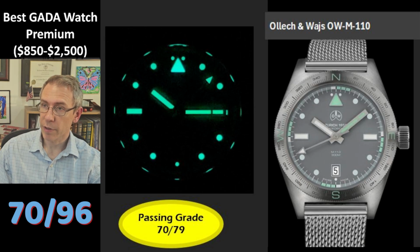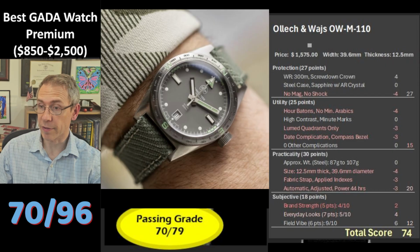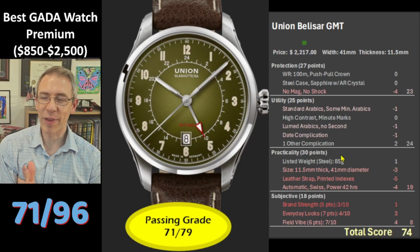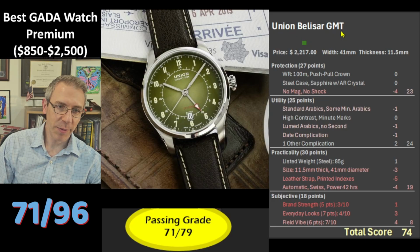That would look nice. The loom is good on this too. A lot of O&Ws just have the quadrants. This has loom on everything. So that's a good way to go. It even has loom on the second hand. So that's really nice. Score 74. 71st place. We're getting to the end of the passing grades. The Union Belisar GMT.